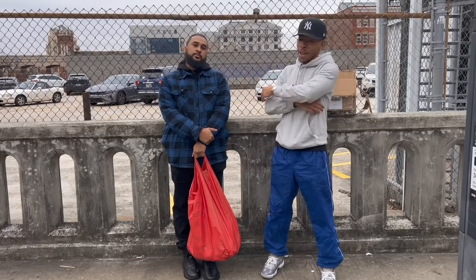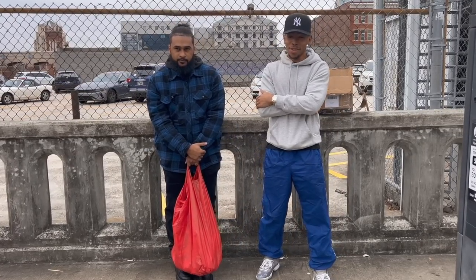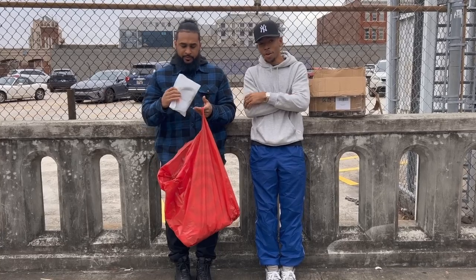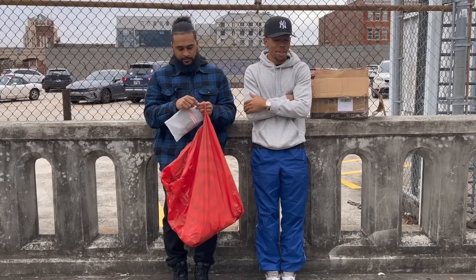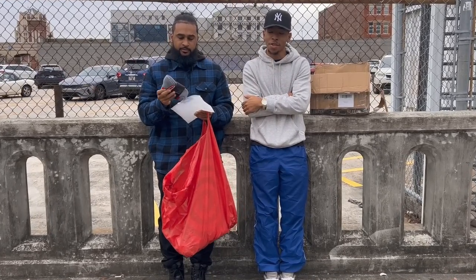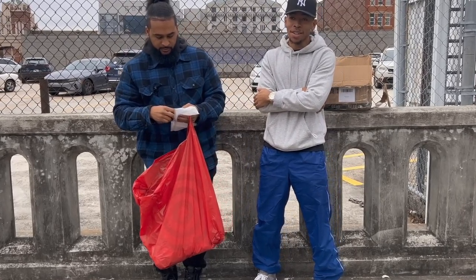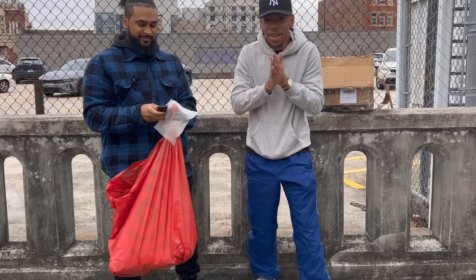In the city with my boy Adam. We're about to go out and give out some socks. We got partnered with Brent. It's called Kikau. So we're gonna go out to the city and hand out a few socks, man. They're good quality. We're trying to give back right before the holidays. Yeah, man, we're about to go out here and do it. Let's go make it happen.